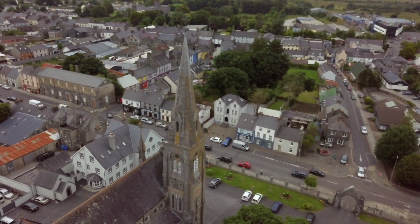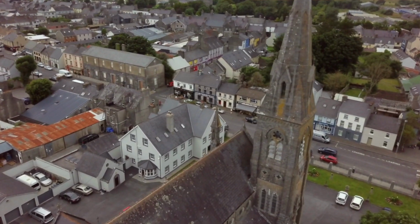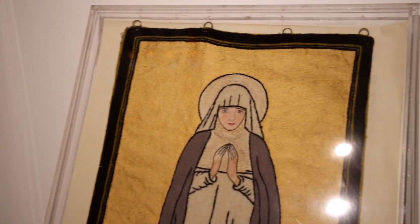But this is their home here, this small museum attached to the Cathedral in Loughrea, a small town in the west of Ireland, in a small diocese of Clonfert. And we have here a real treasure. And I hope that you'll have an opportunity to behold this treasure as we keep it here for future generations.